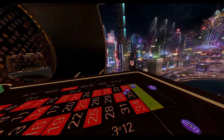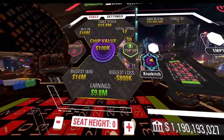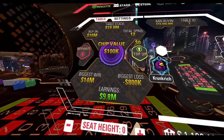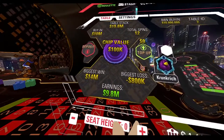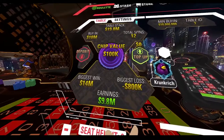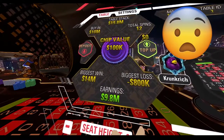All right. All right, guys. So as you can see, we are up $9.8 million, which is pretty solid. Again, you want to be really careful with the amount you're betting. You want to make sure it's a very small fraction of your total bankroll. Do also have to mention it is completely possible that you will never get your two numbers and that you may lose all your money.